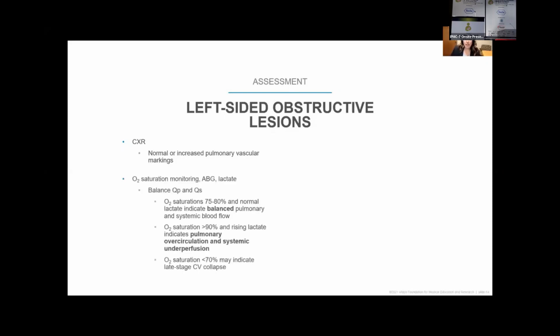Again, you'll be doing continuous O2 saturation monitoring, as well as checking your ABG, as well as your lactate, because again, this is about how do we balance the systemic and pulmonary blood flow and perfusion. So again, expecting O2 saturations to be at 75 to 80% with a normal lactate will indicate that we're having balanced perfusion between our lungs and the body.